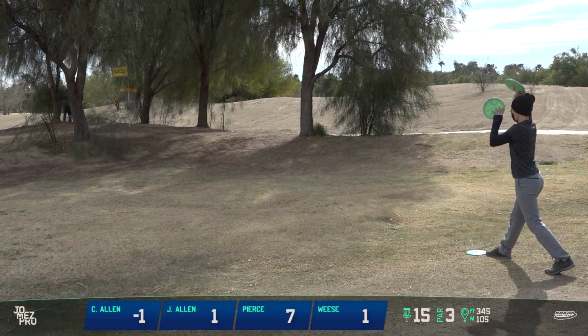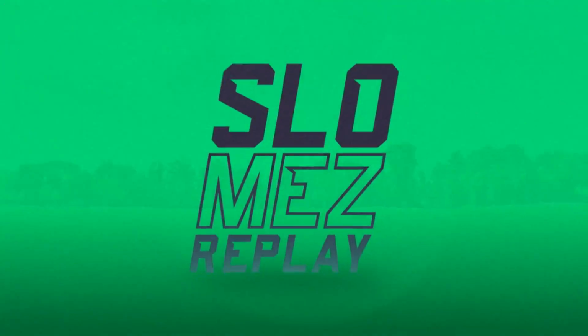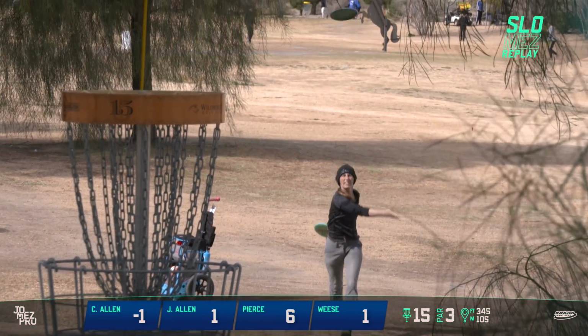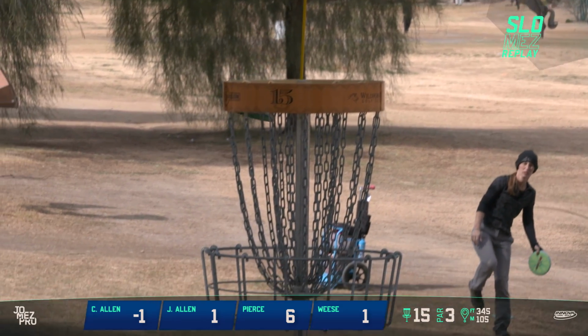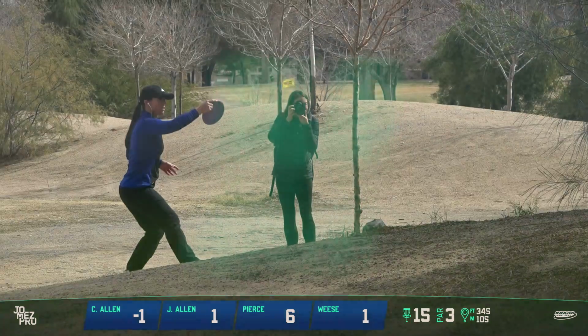I'd say the OB is about 40 feet behind the basket. Paige threw her drive about 400 feet and cans the putt. Yes, SloMez. That is merited. Gorgeous. Look at that reach. Wow, so smooth. And look at it just drop right in. Yep. Chain grabber. So good. Love the run. Yeah, run it in, love it, Paige.